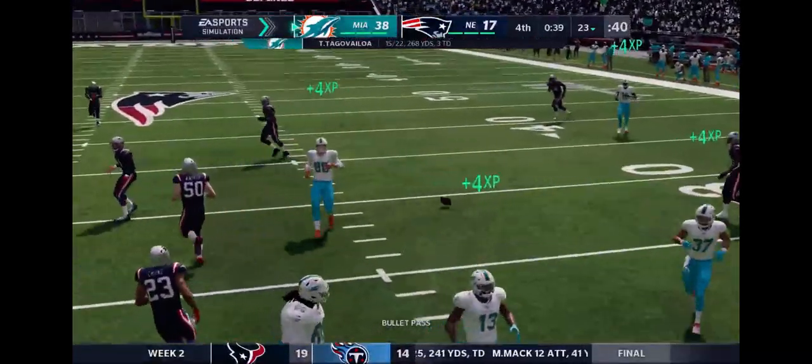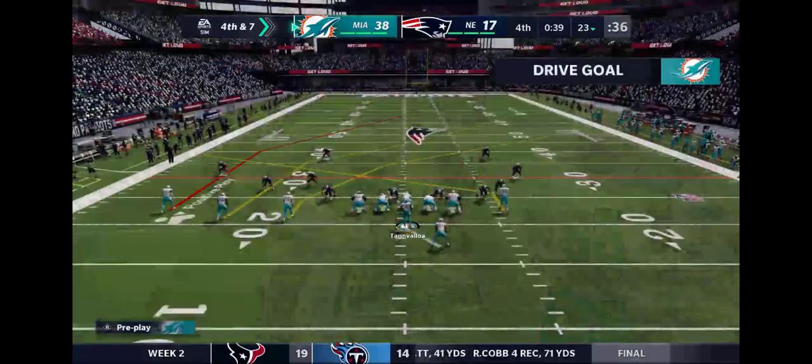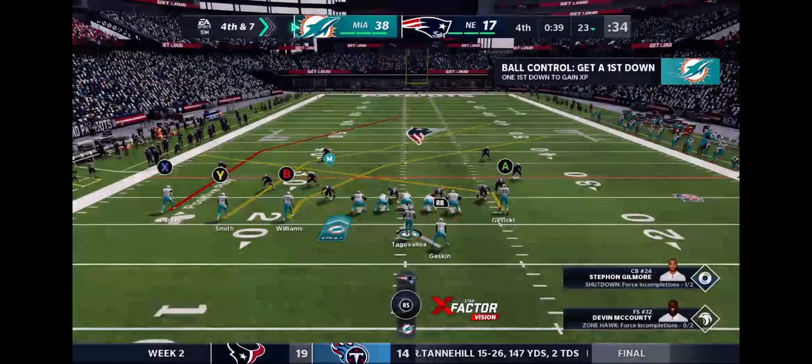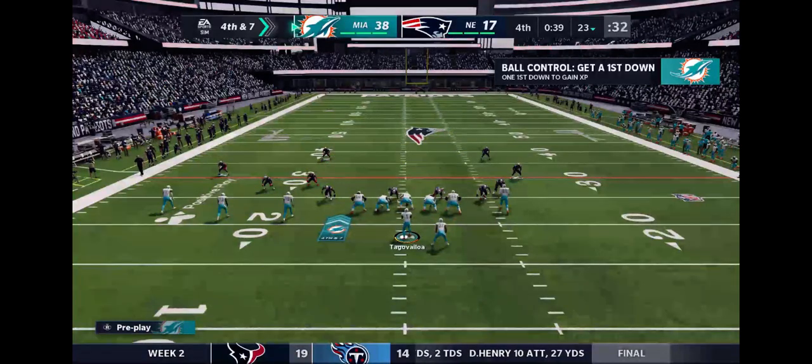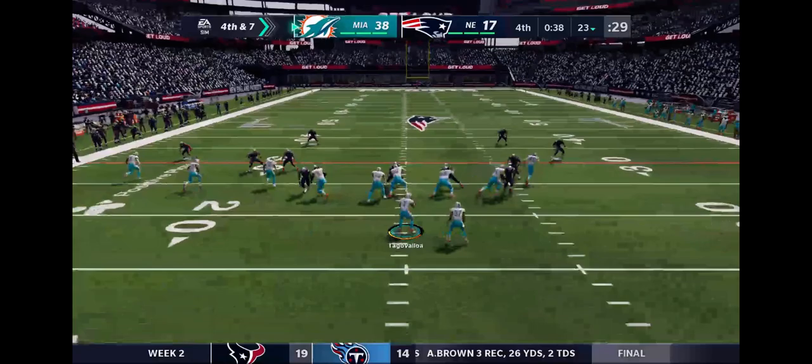Meanwhile, again, that was wide open. Down in the backfield, I'm just gonna go for this so I can get it and stand off. That's just chew clock. Back-to-back incompletions, receivers blanketed on both attempts. This time on 3rd down, Preston Williams is gonna go there.